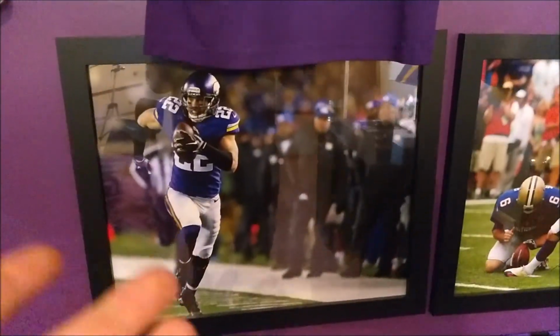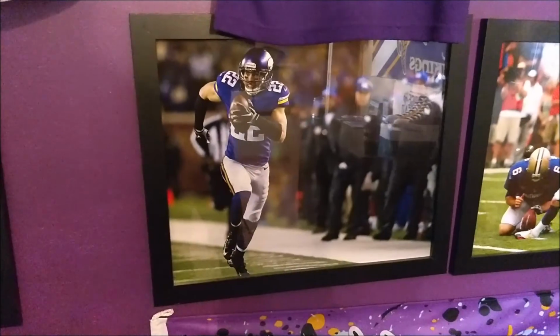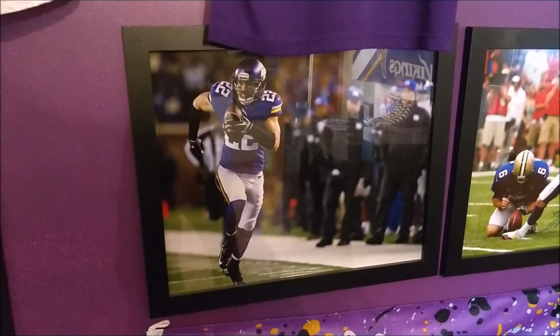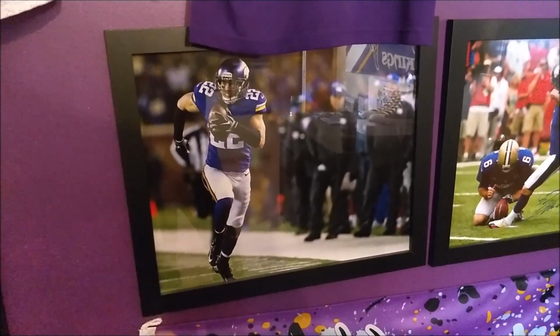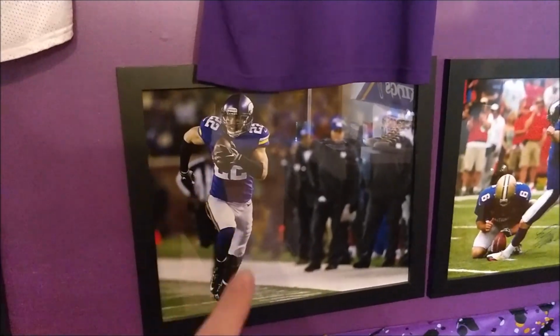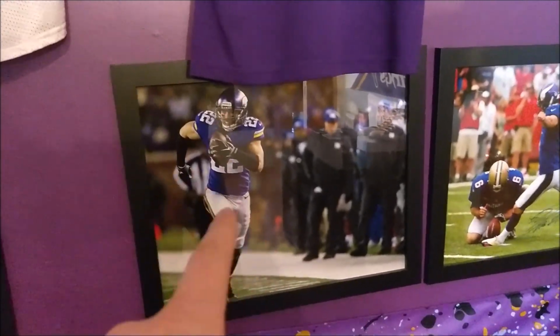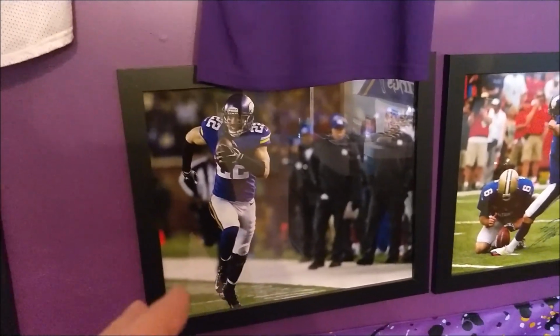Then we got Harrison Smith, Mr. Pro Bowl snub, but still first team All-Pro. Also, probably should be Mr. Defensive Player of the Year, but I got his picture here. These are all 16 by 20s, by the way. They didn't come in these frames because AME Sports, they will frame it for you, but it's really expensive because they're a memorabilia shop. So I got these frames on my own. They're like maybe $10 a piece or so.